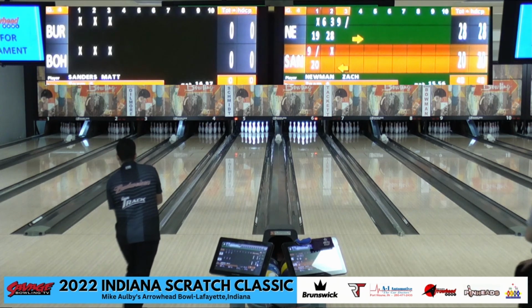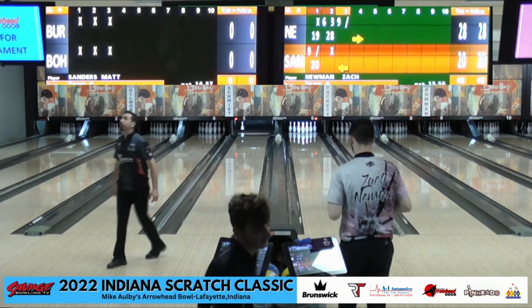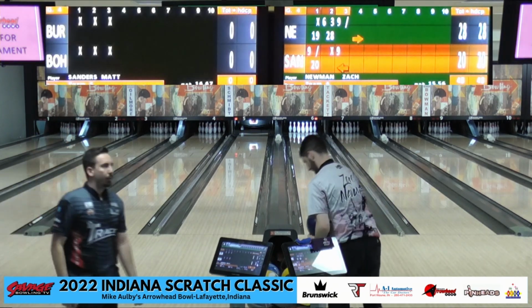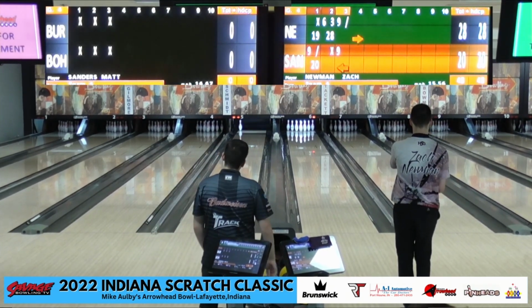I believe you only get 2 re-racks per game. So he's used one of them. Oh, he just can't carry. You know, and that's probably his biggest fear. He knew he was going to be able to hit the pocket. Whether or not the ball will take out the 7, he didn't know.